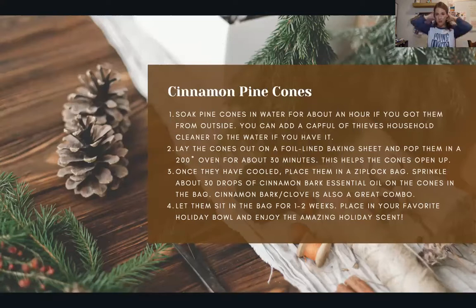I always think, oh, it would be so much easier if I could just buy that big bag of pine cones that already has cinnamon soaked in them. But who knows where that cinnamon came from, right? Is that an artificial fragrance? Is it going to cause allergies for somebody coming into my house this holiday season? I want to make sure that I'm not bringing nasty fragrances into my home.